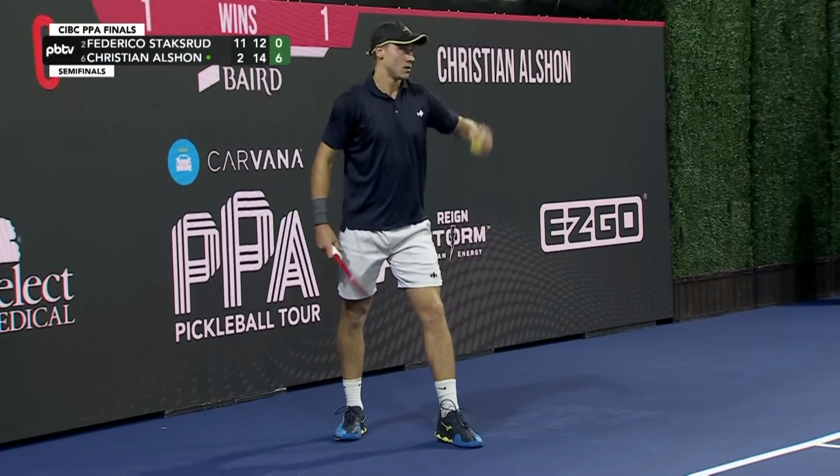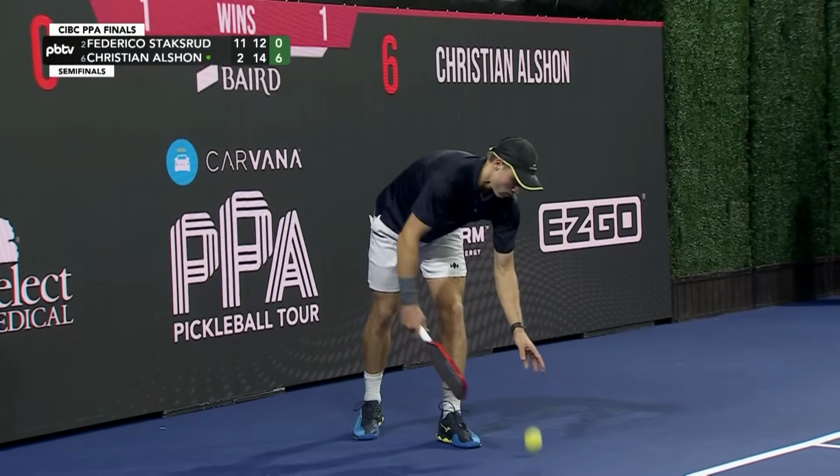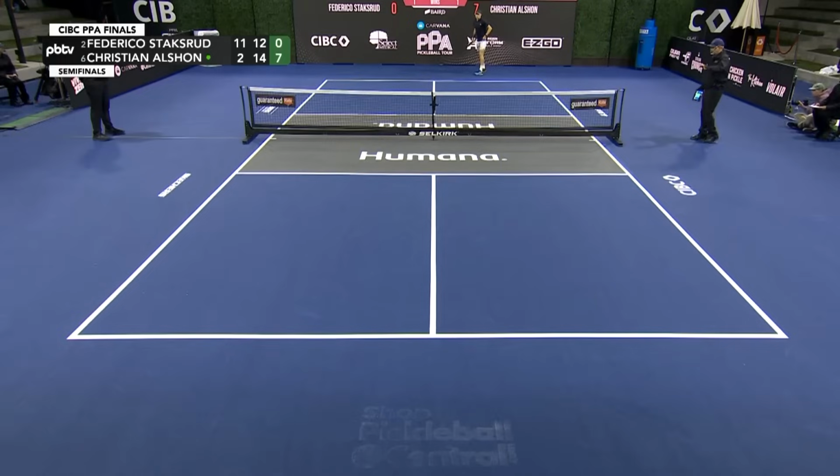The final, which would be very interesting, but Staksrud wants none of that. We'll see how he responds. Especially to have it be the 1 against 6 seed in that scenario. Oh, just deep for Staksrud. That's a terrific point on the end switch from Alshon. 7-0.